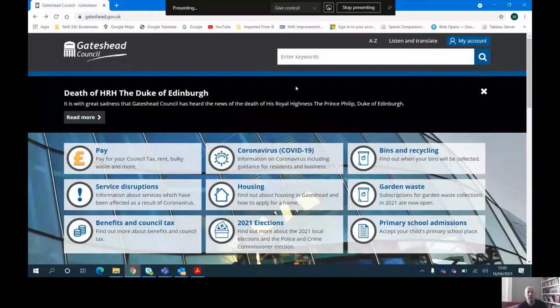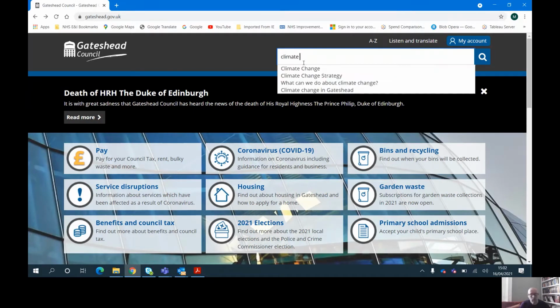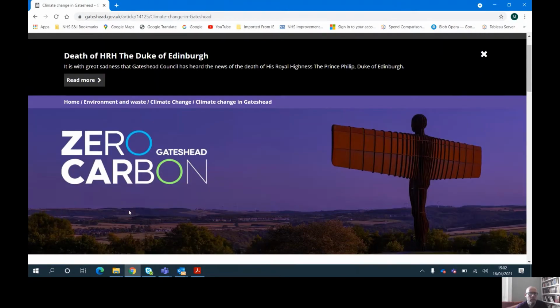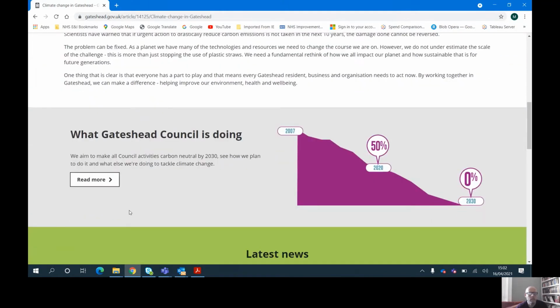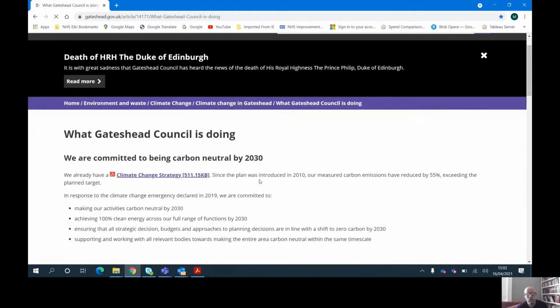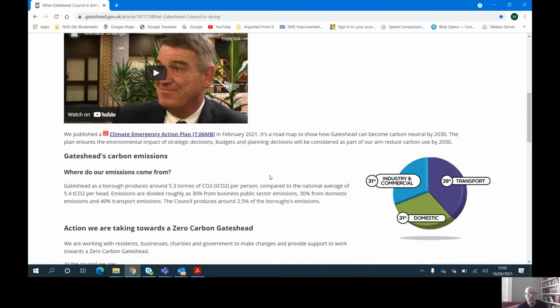So to access the plan, you go to the Gateshead Council website and in the search box at the top, if you type in climate change, it'll take you to that page. If you click on that first link, you can go to the section here, what Gateshead Council is doing. If you click on read more, it takes you to a further page of information, which gives you some more details on Gateshead's response to the climate emergency.